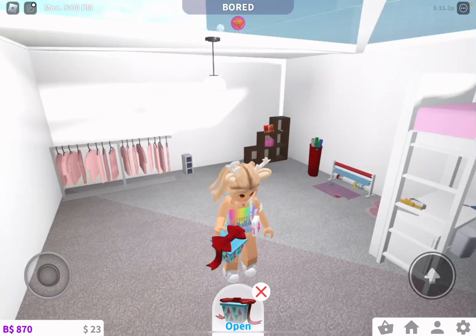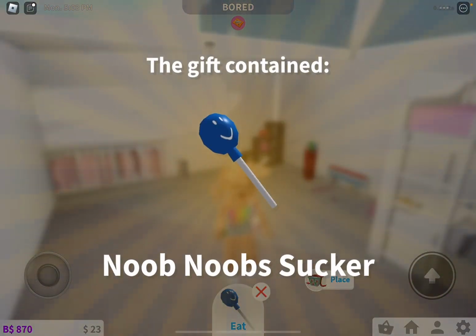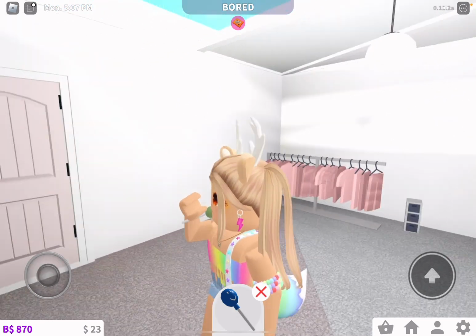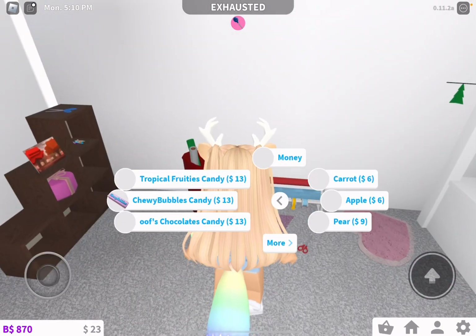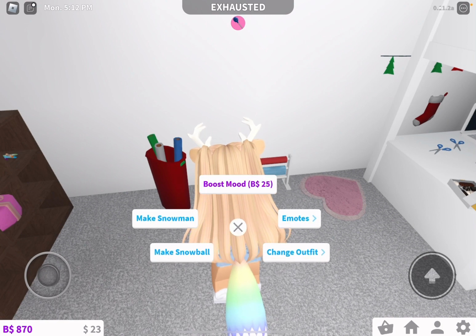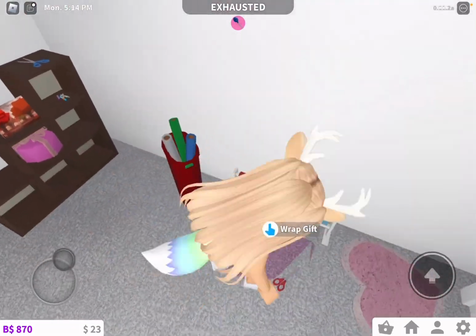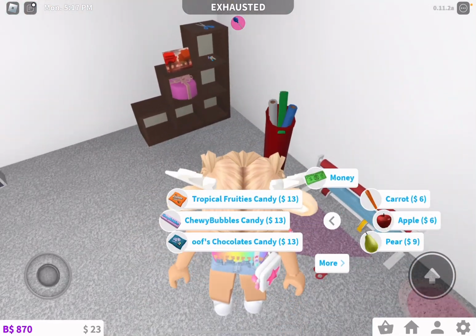And then they can actually open the present, which is so cool about this update. So I can totally open that, and I got a noob sucker, which is totally, you're sucking a noob, which is not quite nice. Okay. That was good. And then also, instead of just wrapping items, you can wrap money, which is really, really cool. By the way, you don't need these scrolls of paper, you'd only need the set, because those are just for decoration that I put.